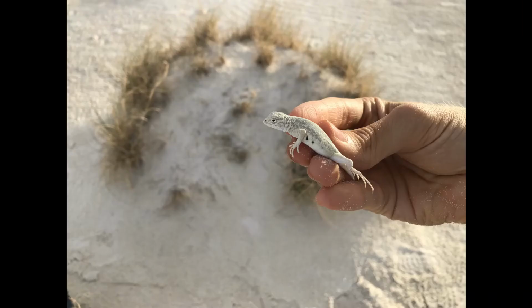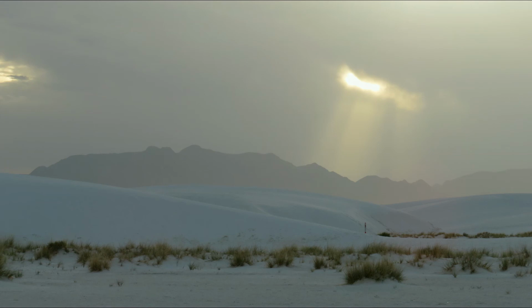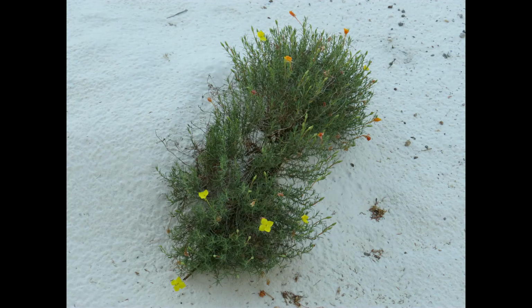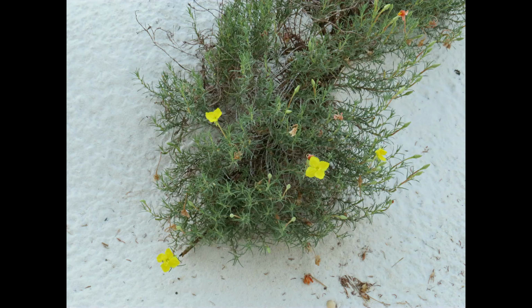Anyway, after we released this guy, that was four earless lizards that we'd found within the space of maybe an hour or so. And at this point, the sun was beginning to go down. We continued just kind of walking around, enjoying the fading light. The environment of the White Sands from afternoon to evening are two completely different worlds. And as the sun goes down, new species can often become active.